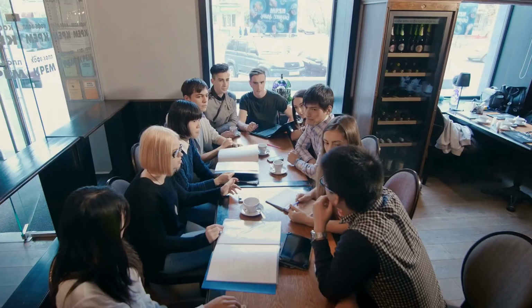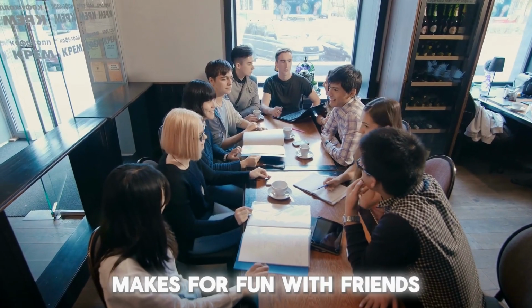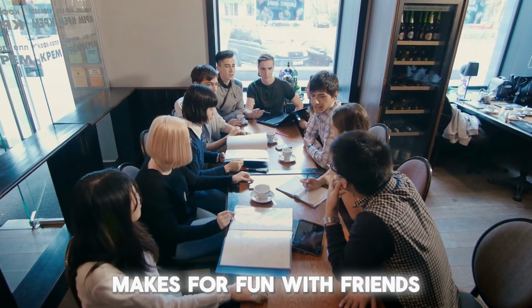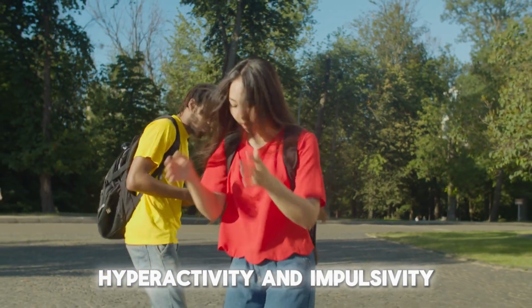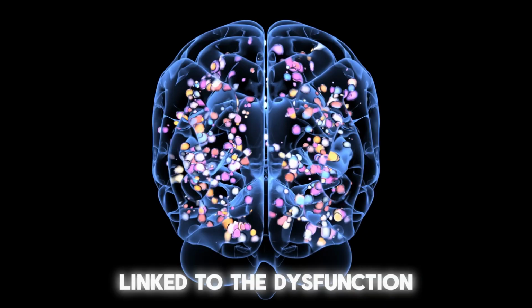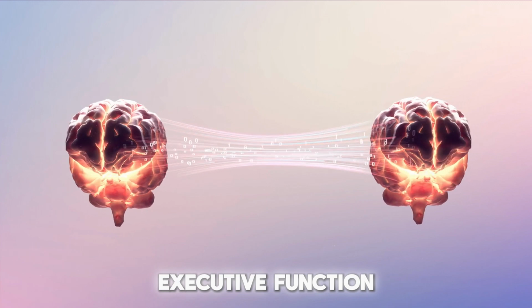And what's more, blurting out whatever pops into your head becomes the norm. Makes for fun with friends, but that's classic ADHD behavior: inattention, hyperactivity, and impulsivity. These characteristic ADHD behaviors aren't just some random quirks, they're actually linked to the dysfunction of a crucial aspect of the brain, known as executive function.